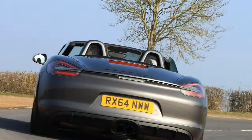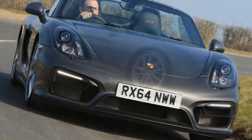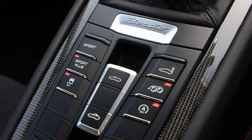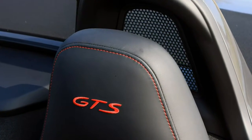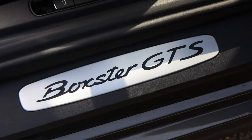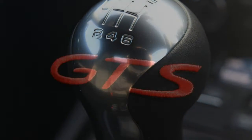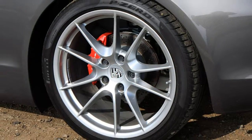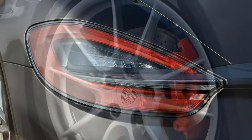Blast into a corner and the nose will respond accordingly, and you get extra confidence because there's shed loads of grip. The wider track means the Boxster is even more composed on twisty roads and it'll change direction quickly, with an almost dart-like feel. It's extremely responsive, and although Porsche has introduced electromechanical steering, the sensations and feedback coming through the wheel are still strong. This gives you the feeling that you are at one with the car.